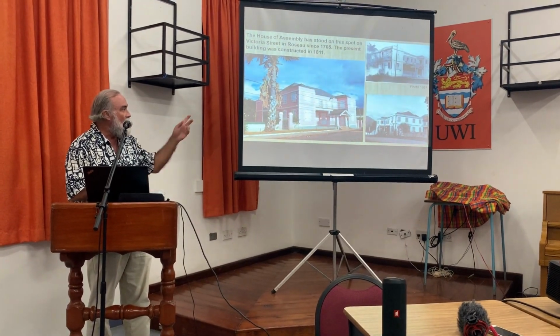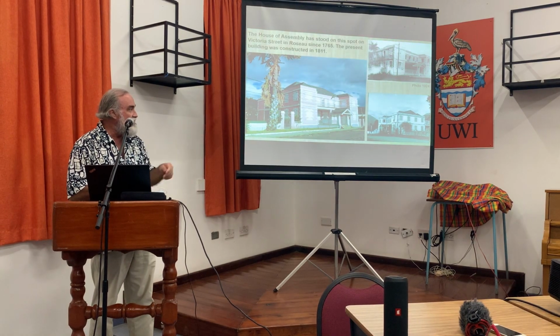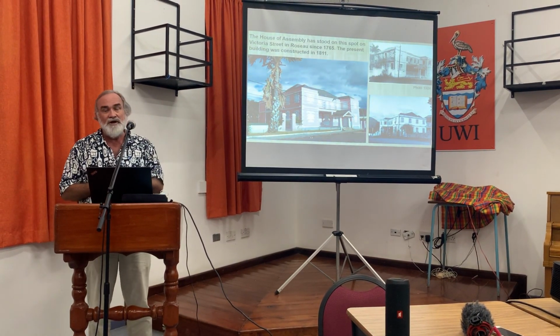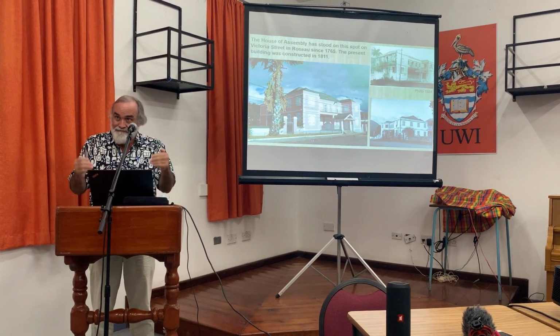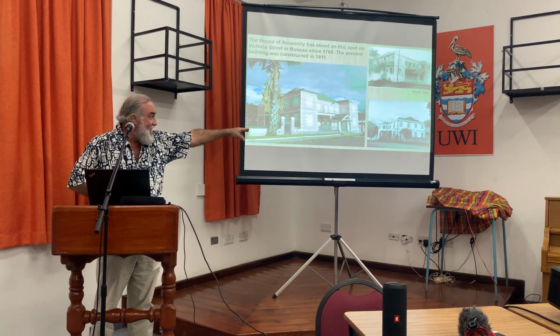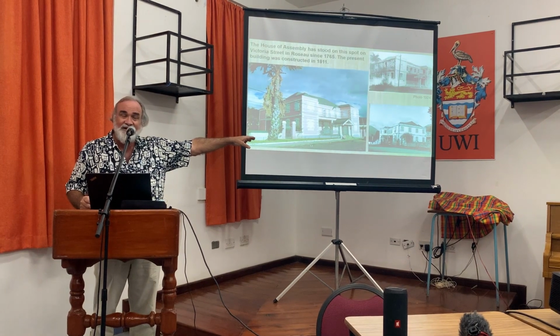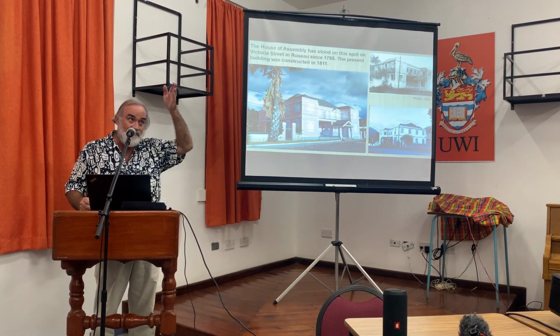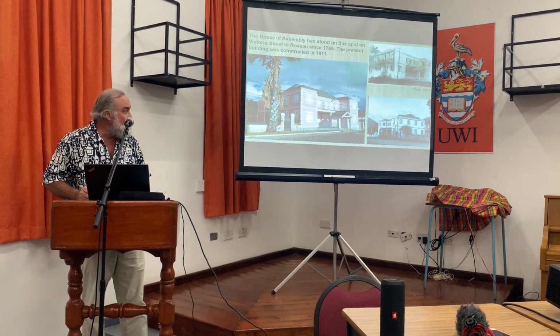In 1805, the French were bombarding Roseau. They burnt most of Roseau, and they demolished the old House of Assembly. But it's done on exactly the same pattern, right? And we have all the arrangements for a Mr. Shillingford, ancestor of one branch of those Shillingfords that went to live at and worked in Newtown.